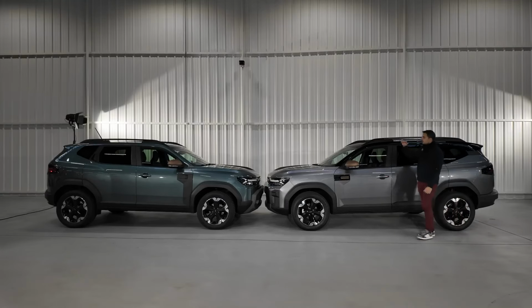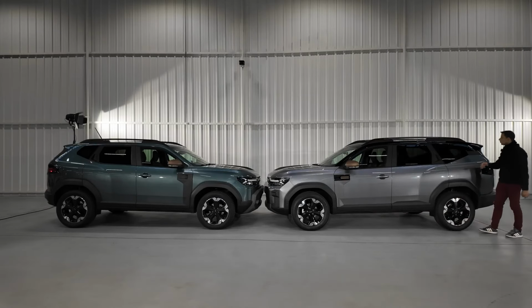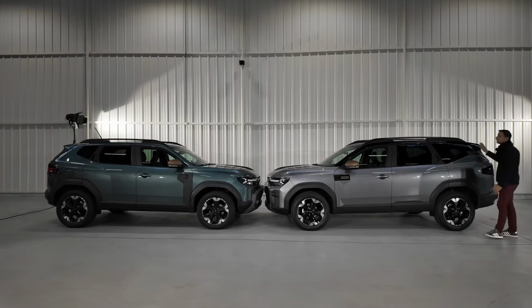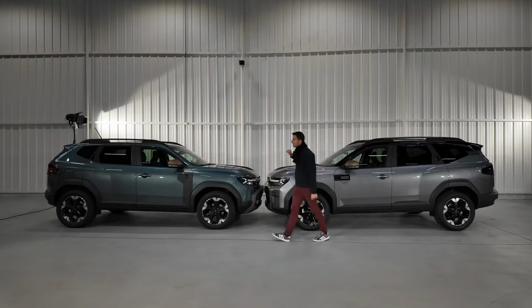Small detail that also stands out is the two-tone design. There are black parts here and there. Yes, they will be available in two-tone this time. And here, it's mainly on this part right here where it makes a real difference between the Bigster and the Duster. Over there it was much shorter, the 23 centimeters, you feel them especially at this place.